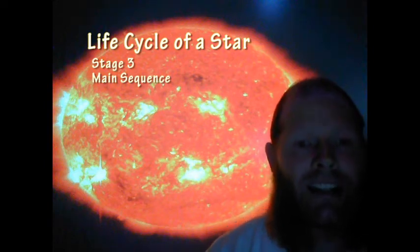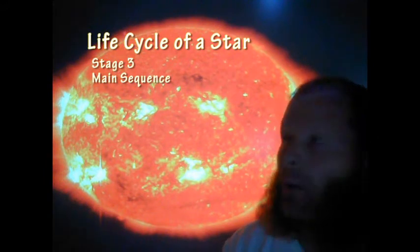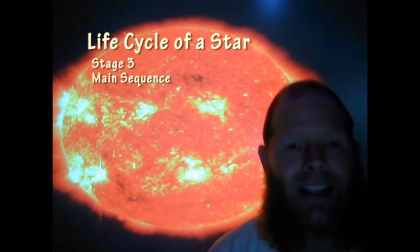Moving on to the second stage, or the third stage, I guess, of a star's evolution is when it actually becomes a star. Here we have what is considered a main sequence star. Main sequence stars are kind of living out the normal part of their lives. Kind of what defines that is that the core is fusing hydrogen into helium. As we mentioned in the last one, 4 hydrogens fusing into 1 helium, giving out energy.